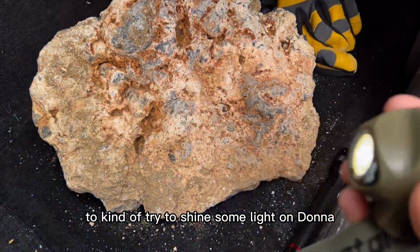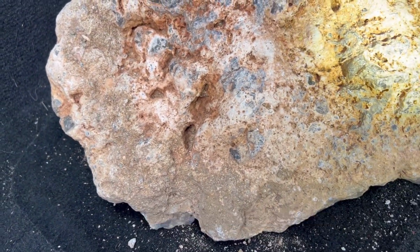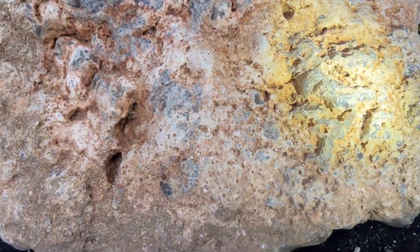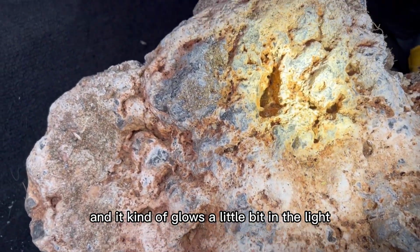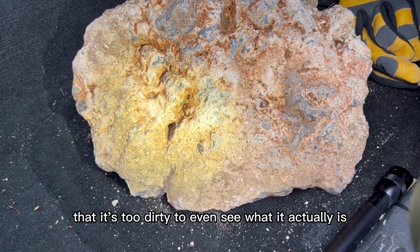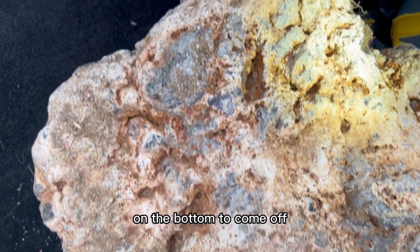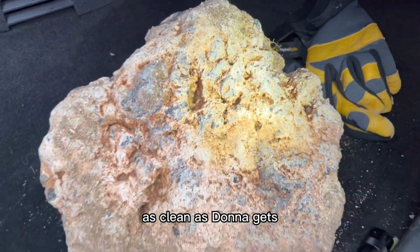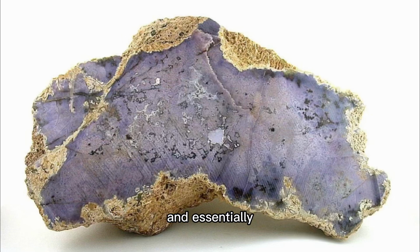And I'll use this headlamp to try to shine some light on Donna to show you what she looks like up close. You can definitely see that there's some translucency to it and it glows a little bit in the light. I know I might get some comments that it's too dirty to even see what it actually is. Believe it or not, after cleaning it, I only got that little bit of dirt on the bottom to come off. This is unfortunately as clean as Donna gets. This is a high-grade piece of Burro Creek pastelite. And essentially, this is what I'm hoping the inside of Donna might look like if I get really lucky.